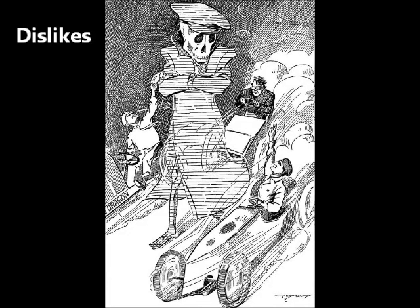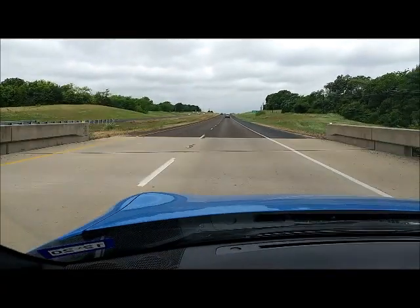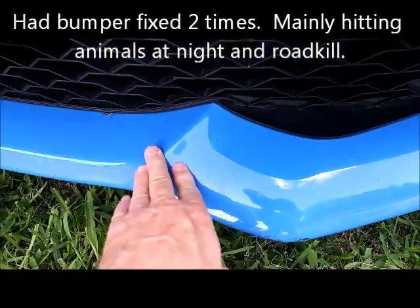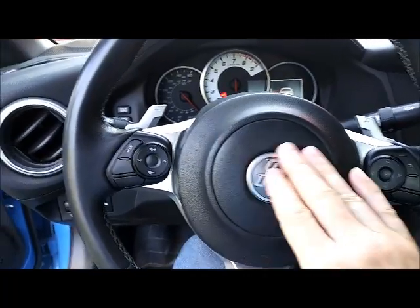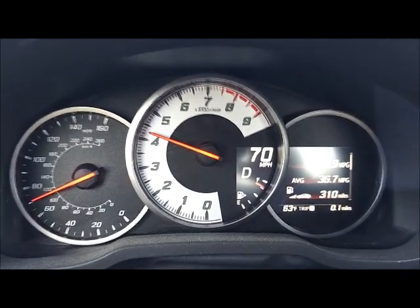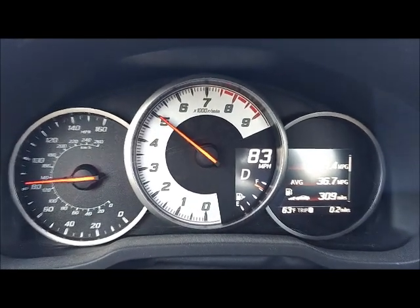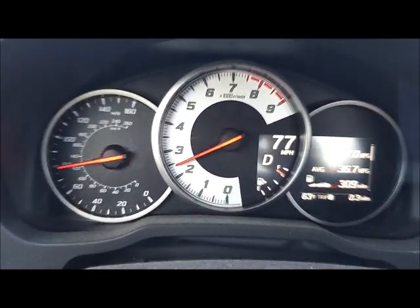My dislikes of the 86 GT are few. Quality-wise, it chips paint very easily, all the way down to the plastic or metal. The road noise, it's kind of like a tin can. It's easy to damage the front bumper. It's fairly flimsy. And the horn sounds like it's from a golf cart or an old VW Bug. It runs kind of rough, but it's just a real tight suspension, so it's something you've got to live with. I hate the torque dip, so passing on the highway is kind of bad. Accelerating past 80 miles an hour quickly is a no-go.